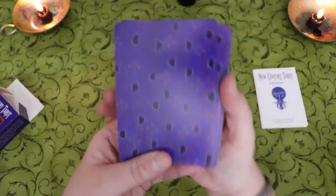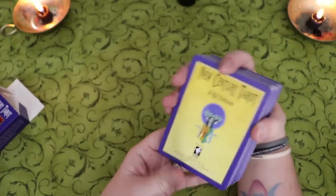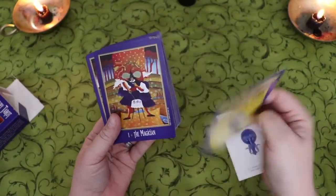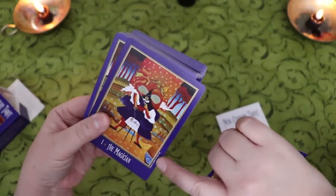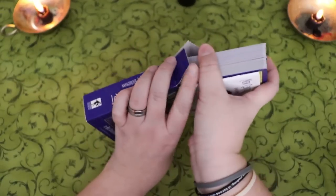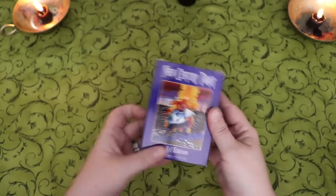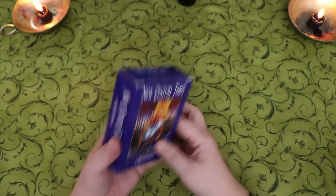Also, these backs are fantastic. I love backs like this that feel very decorative. And this is a US Games deck, and there is a copyright down here. It's really tiny though. So this is a first edition, also out of print, New Century Tarot. It would be really wonderful for a collector, I feel like, but it's just not one that I get excited to reach for.